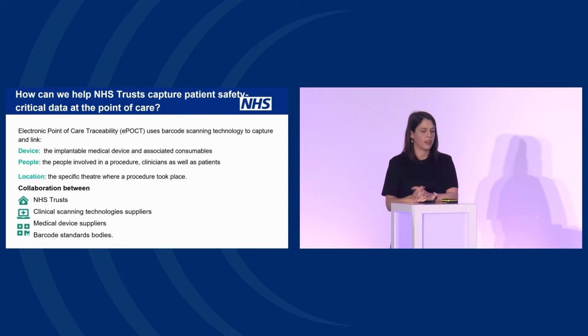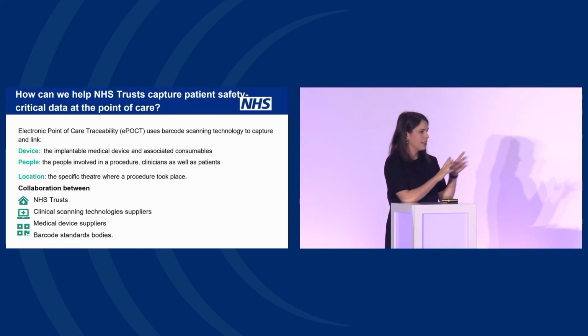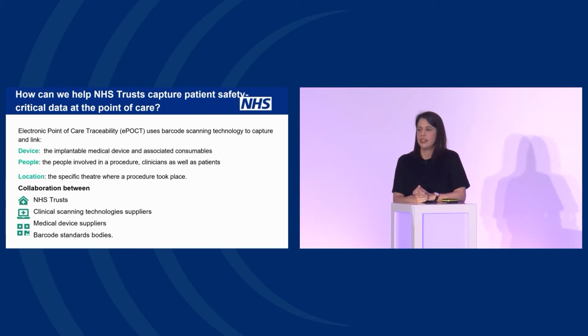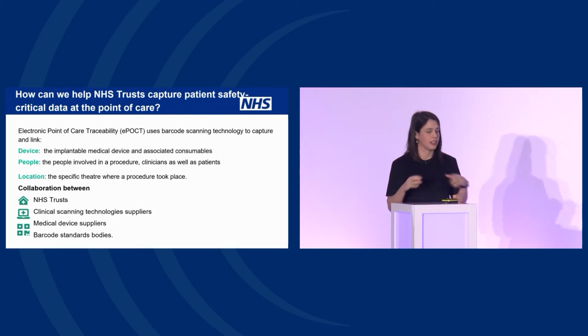I'm going to go through some of our electronic point-of-care traceability work. And this work is about using barcode scanning technology to capture and link devices, so that's implanted medical devices as well as consumables, people, so clinicians and patients, and really crucially, location as well, so the theatre that an operation actually took place in. This is collaborative. It's across NHS organisations, clinical scanning technology suppliers, medical device companies, as well as barcode standards bodies.